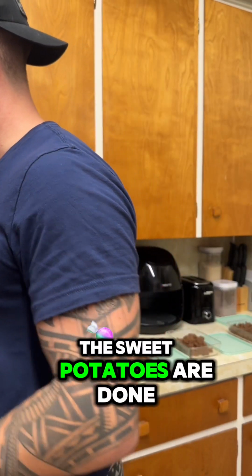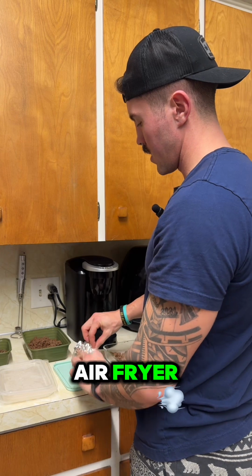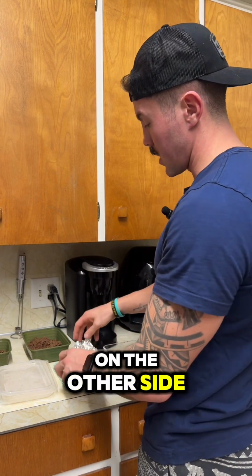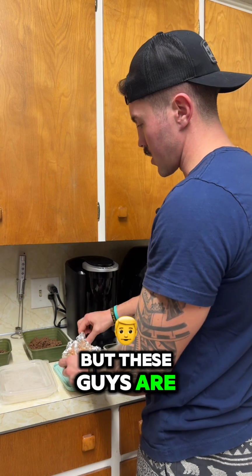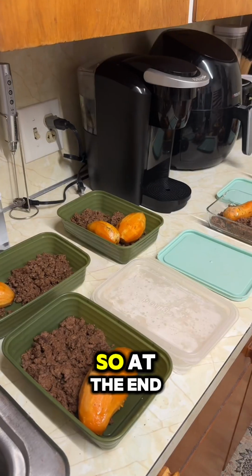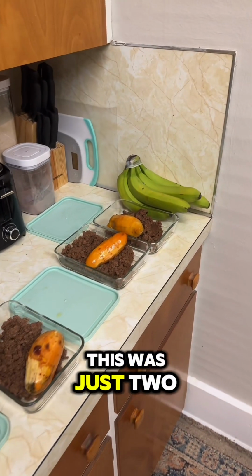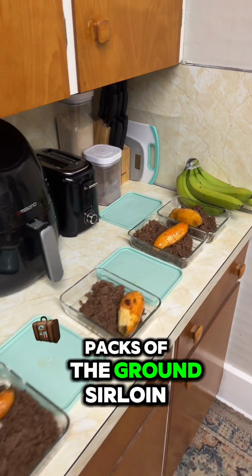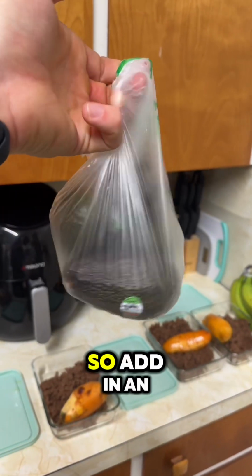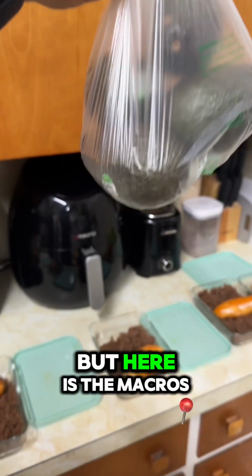The sweet potatoes are done. It took us about 20 minutes in the air fryer, and I had to turn them over so the olive oil got on the other side. But these guys are all good, so now we can just pop these in each tray. So at the end of the day, you get a product that looks like this. This was just 2 packs of the ground sirloin and a whole package of sweet potato. Also add in an entire avocado to every single one of these meals. But here are the macros.